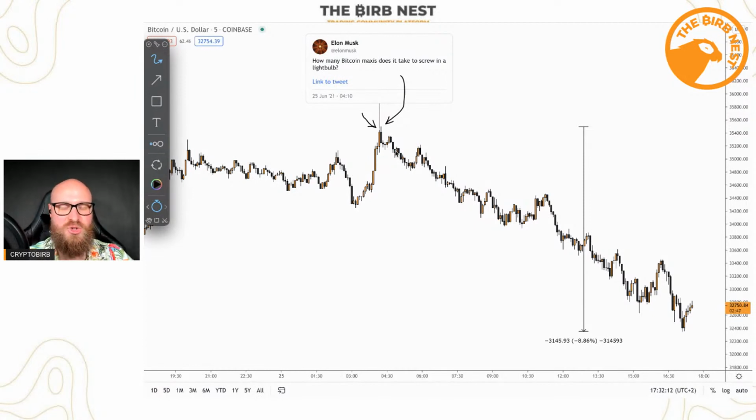Because I promise you, there is no coincidence. If you analyze the past couple of months, each and every single tweet from Elon Musk has caused a severe reaction on the market, be it to the upside or to the downside. Here from today, from over 35.5 thousand, the market plunged almost 9%, by more than $3,000, just because Elon Musk tweeted that. And it's not really people that sell this. This immediate reaction comes only from the bots.